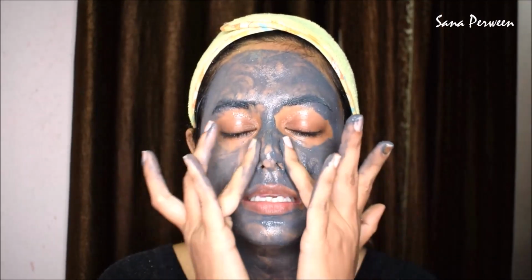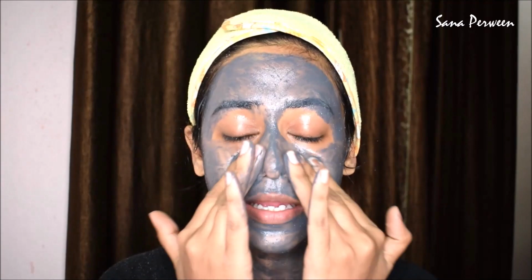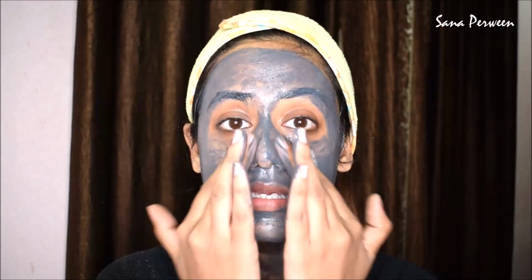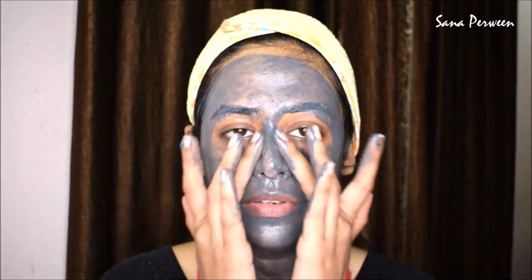Concentrate on these areas because you get blackheads and whiteheads here. I am doing an in-depth skincare routine which you can follow, and I guess I've already told you that you have to scrub your face twice if you have normal skin, thrice if you have oily skin, and if you have dry skin, just once or twice. That's more than enough.